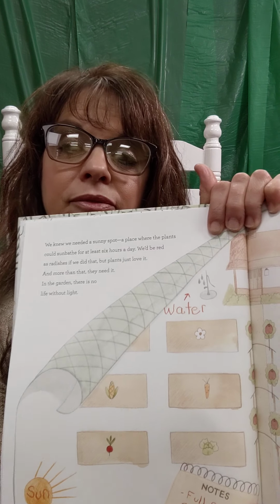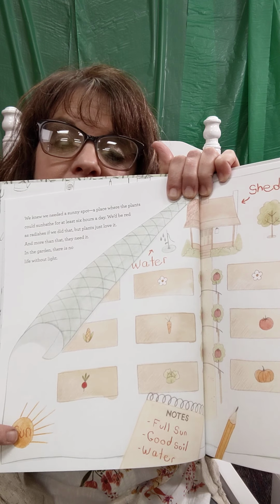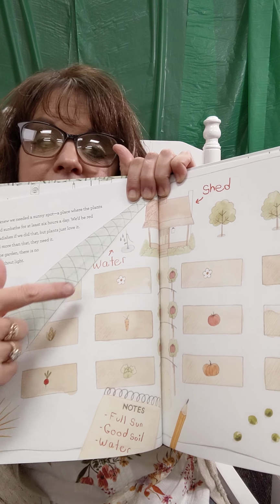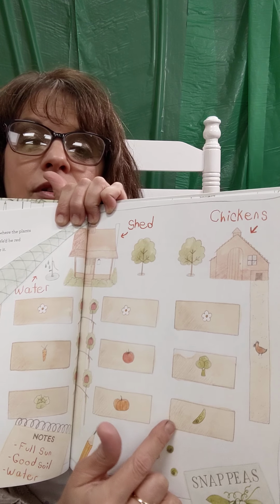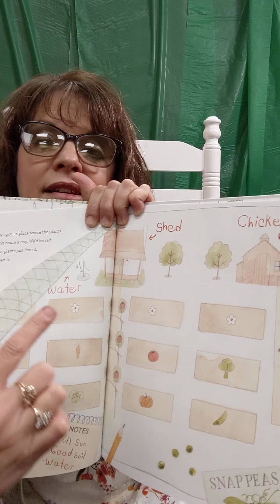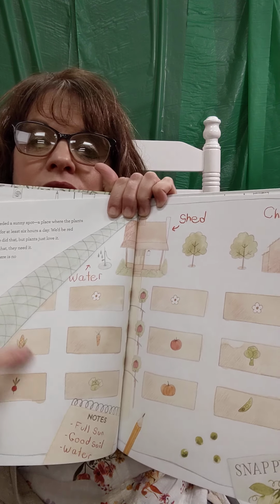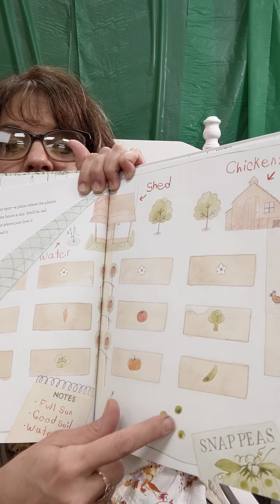There's their plan. You can see the pages turned down a little bit. They've got a picture of the sun. They've got raised beds all in a row. Got a place for chickens, and they've got a shed. They've got a water source. They've got notes, a pencil, and they're making sure that they've got all kinds of things. And then look, there's some seeds they've already got going.